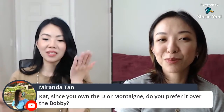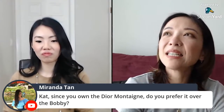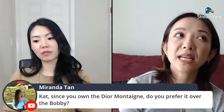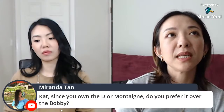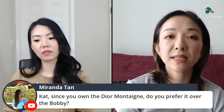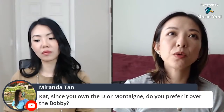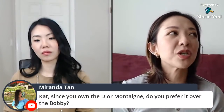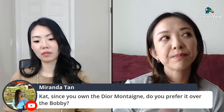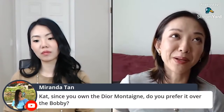It's kind of like give or take. Do you want the look more, or do you want the space more? I think if you get the Montaigne, you might be able to use it more as well because the strap can be removed. You can use the Montaigne as a clutch because of the shape, whereas the Bobby, you can't do that. So if you want the bag to have more usage, you get a little bit more with the Montaigne, because you can take out the strap. Apparently, you can use the strap as a belt, which I've never tried.